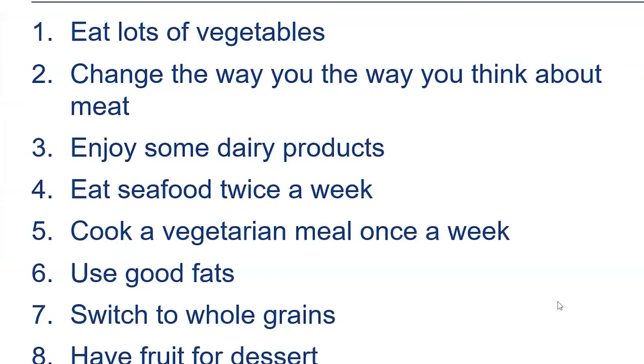Some ways that you can incorporate this diet: 8 quick steps. Eat lots of vegetables. Change the way you think about meat. It should be an accompaniment versus the meal. Enjoy some dairy products, choose low fat, whether it be cheese, milk, yogurt. Have that seafood twice a week, any kind of seafood. It does not have to be salmon or tuna. It can be any seafood at all. Branch out, try a new type of fish.